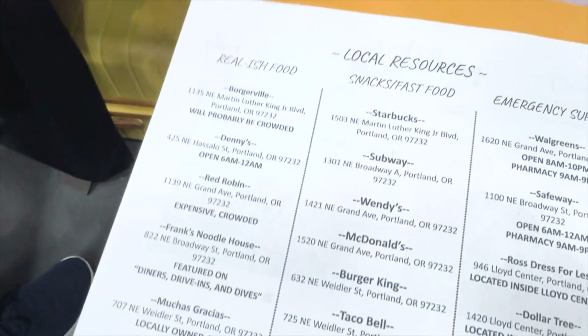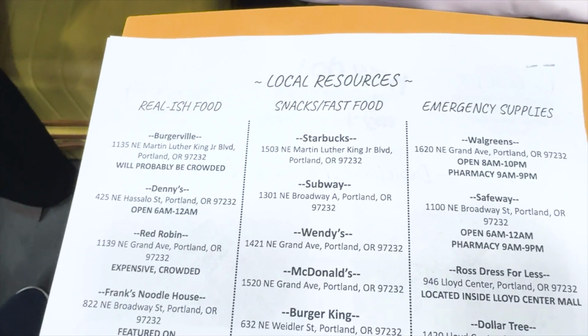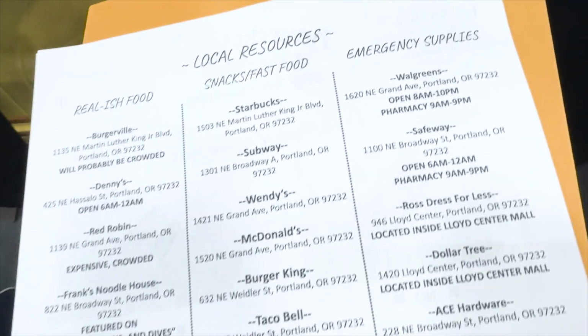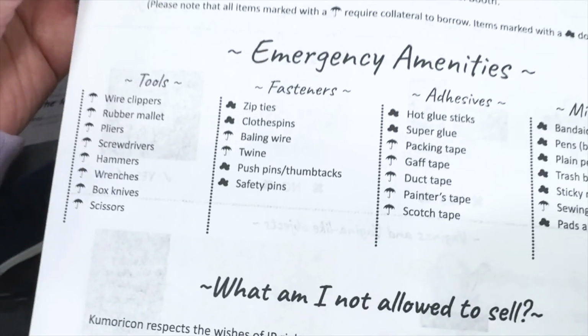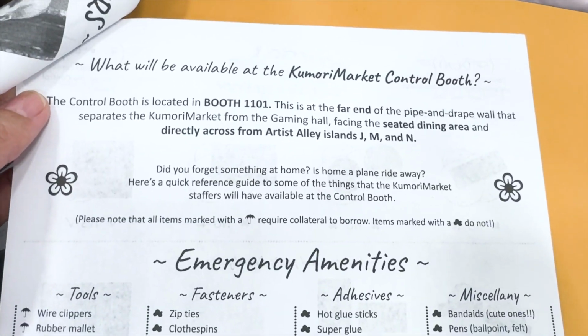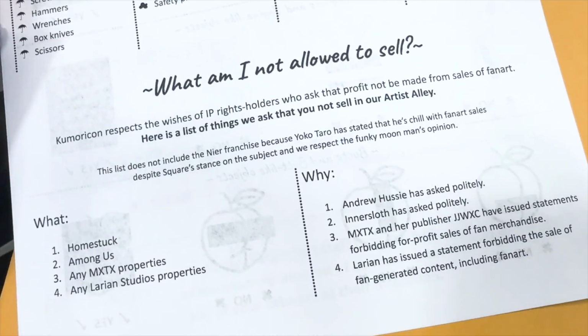But on the back, it's actually like a good resource for like nearby food too. And it's categorized by real-ish food, snacks, fast food, and emergency supplies. So that's actually very, very handy dandy. And what's cool is that they also provide tools here. Just anything that you might need, they have like a little surplus of it at the informational booth. So that is super helpful. Kind of love it. It's so cute.